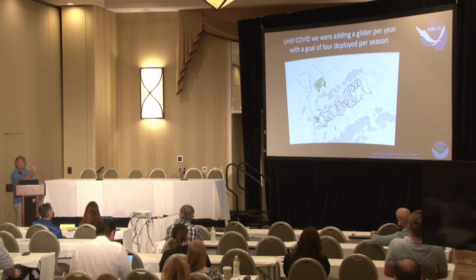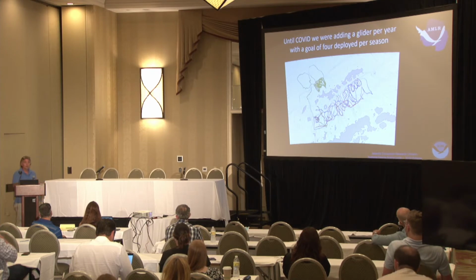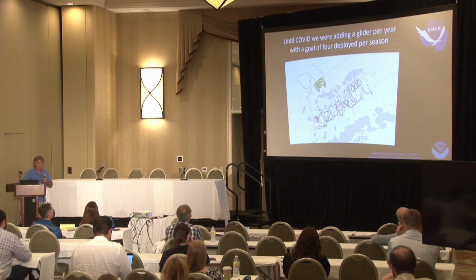The cost for deploying the extra glider is virtually nothing. It's a few hours on a boat. So it's very cost effective to do this in the multiples rather than to do a single glider, except for the cost of the gliders.